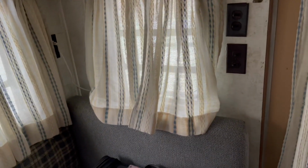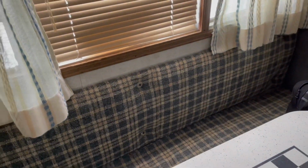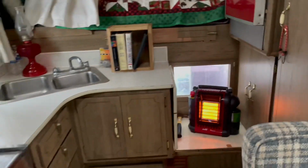So these curtains, I think my mom made these curtains, if I'm not mistaken. Both my mom and dad are gone now. I inherited this, so it is pretty unique. Not everybody has one of these, so not everybody wants one.